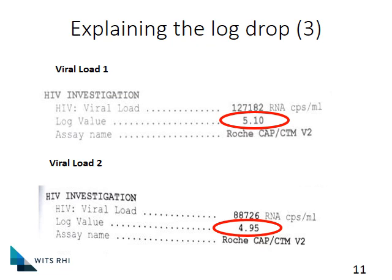But here's one where the viral load dropped from 127,000 to 88,000, and on the surface that could look quite impressive. But 5.10 to 4.95 is hardly a change at all. We would say that any log drop less than 0.5 is actually insignificant. That's pure chance. It has no reality to it. The next viral load might very well be 133,000.